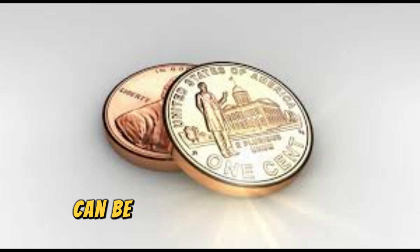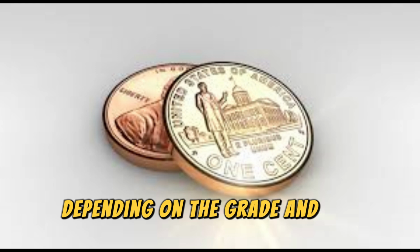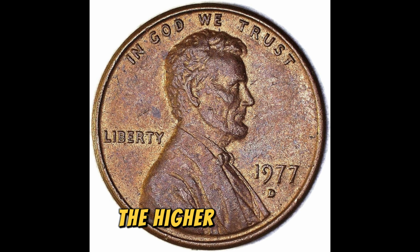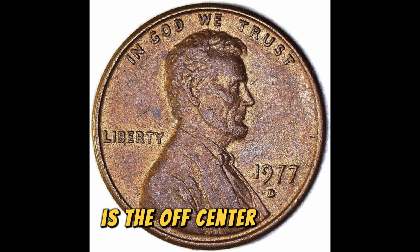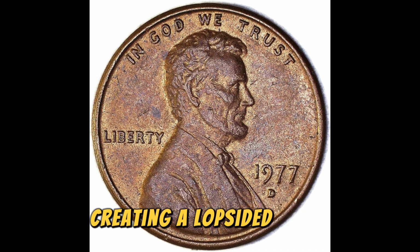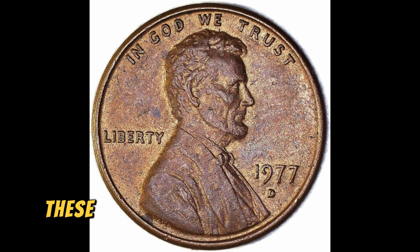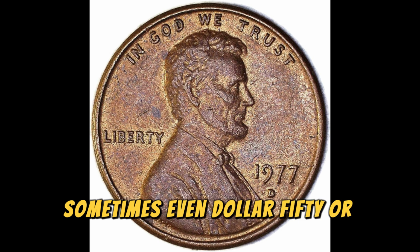Coins like this one can be worth anywhere from $10 to $500 depending on the grade and the extent of the error. The more pronounced the doubling effect, the higher the value. Another type of error coin you may come across is the off-center strike, where the coin was struck off-center, creating a lopsided image. Depending on how extreme the off-center strike is, these coins can also be worth a bit more, sometimes even $50 or more.